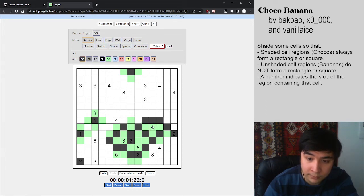That gives us our 4. Because we can't make non-rectangles out of the shaded cells, we go down here with the 2. This has to be unshaded as well. That gives us too many for the 4. That's shaded. That's got to go down. This 3 is unshaded now.